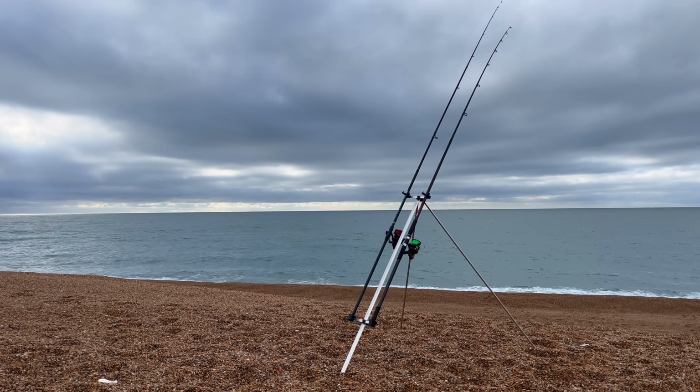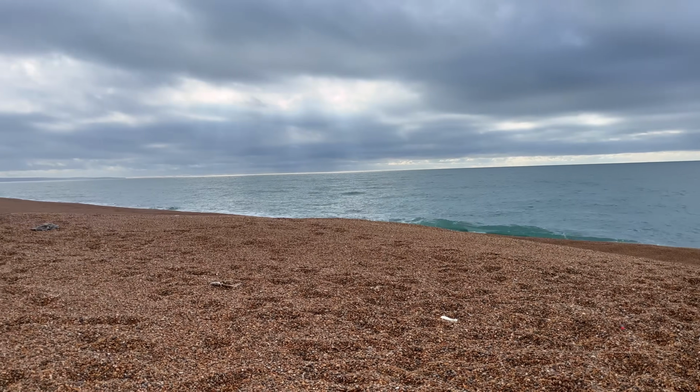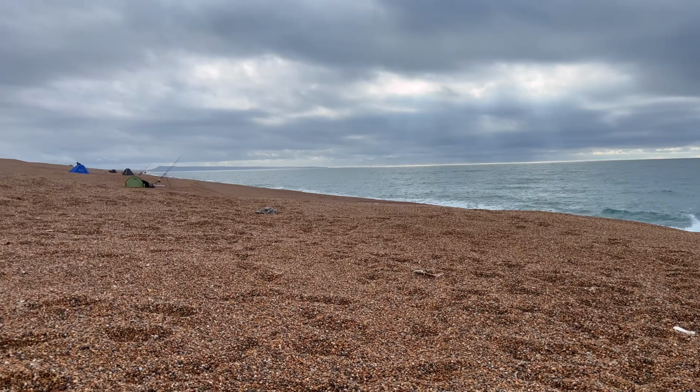Still not much action on the rods. I tell you what, look at that. Beautiful day on Chesil.